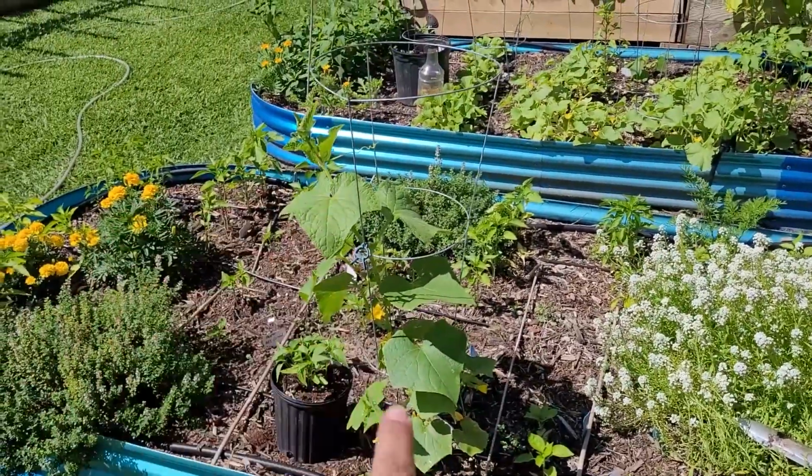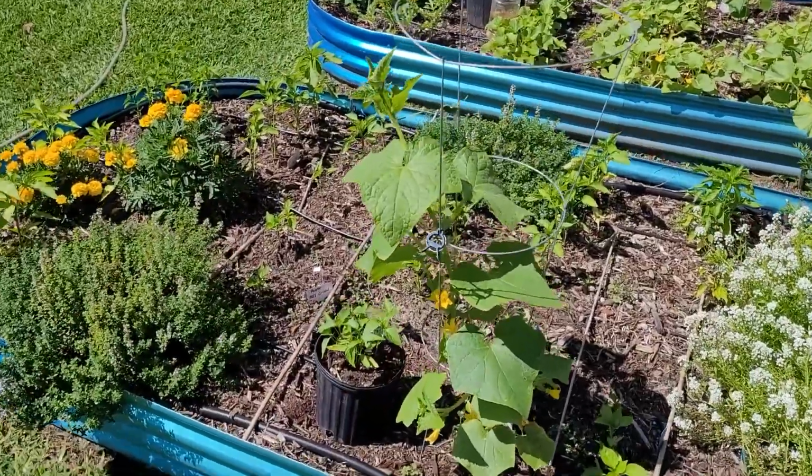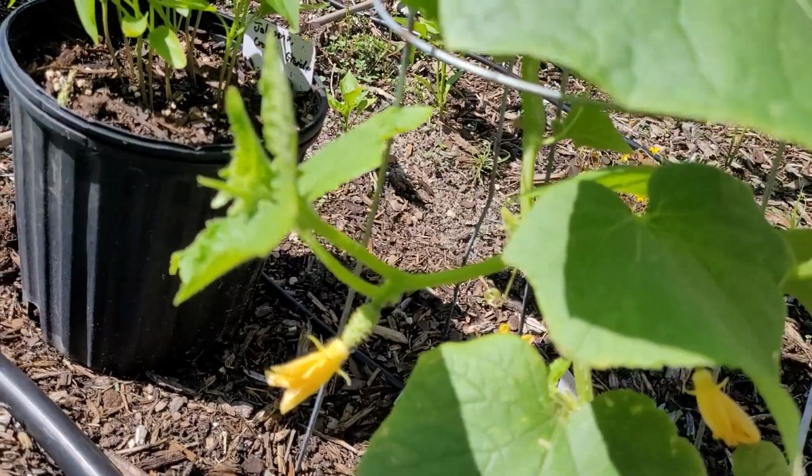And then this is the cucumber plant. This thing is a volunteer. I do not know where that seed came from, but as you can see, the plant is putting on cucumbers. I definitely will not complain about a volunteer cucumber plant that's actually producing.